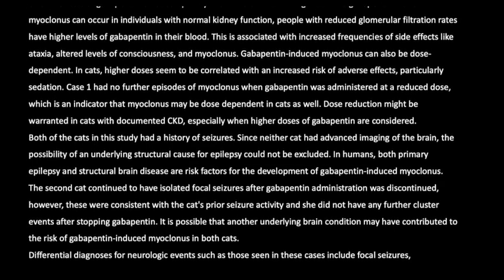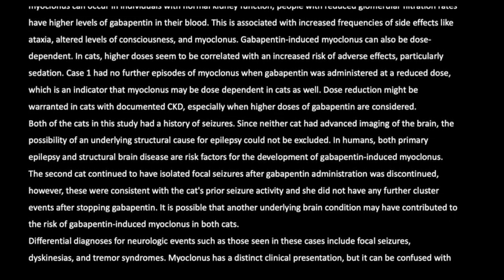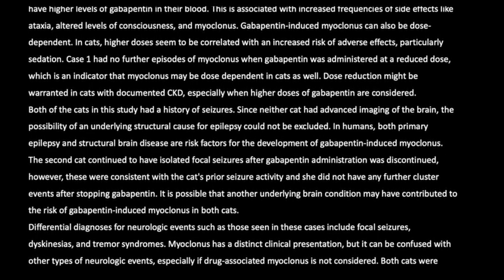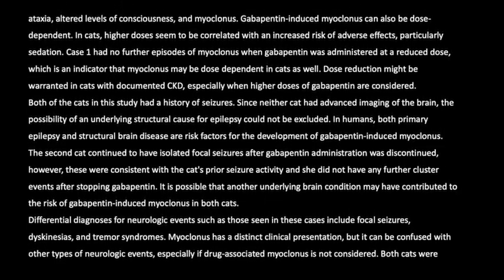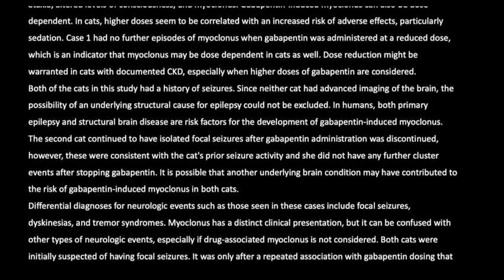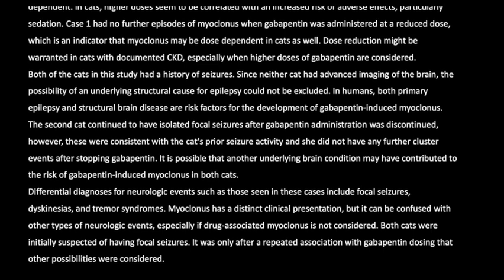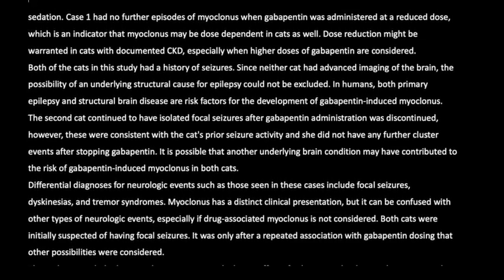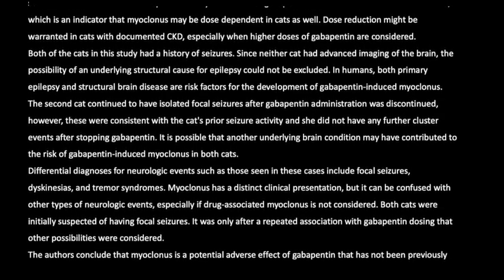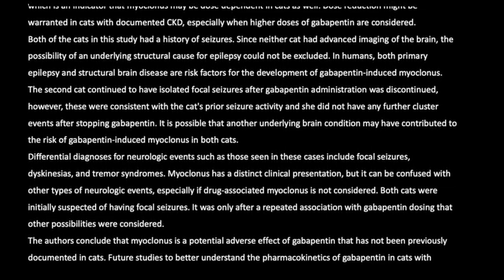Both of the cats in this study had a history of seizures. Since neither cat had advanced imaging of the brain, the possibility of an underlying structural cause for epilepsy could not be excluded. In humans, both primary epilepsy and structural brain disease are risk factors for the development of gabapentin-induced myoclonus. The second cat continued to have isolated focal seizures after gabapentin administration was discontinued. However, these were consistent with the cat's prior seizure activity, and she did not have any further cluster events after stopping gabapentin. It is possible that another underlying brain condition may have contributed to the risk of gabapentin-induced myoclonus in both cats.